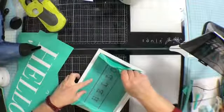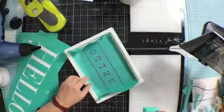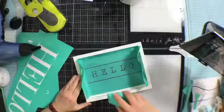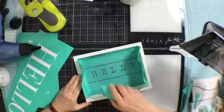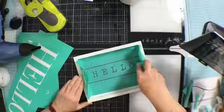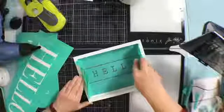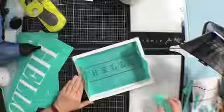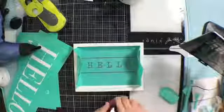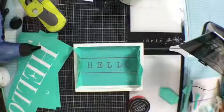Like I mentioned before, I wasn't going to be able to get it all the way on anyway. So you just make certain the bubbles are out. And I'm doing white in the center. So I'm going to get the white and the red mixed because I don't want to mix it up.